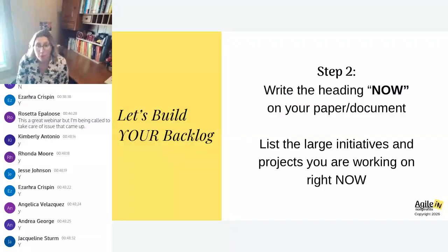Step 2, please write or type the heading now. Under the heading now, I want you to jot down, again, spelling doesn't matter, acronyms fine, whatever penmanship you've got going on, no one can read my writing. No one needs to see this, no one needs to read it, except for you. I want you to jot down the high-level big initiatives of the things you're working on right now. I'm not trying to raise blood pressure or stress in this moment.